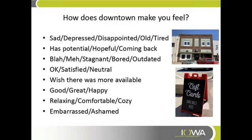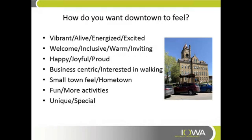How do they want it to make them feel? Oops, I'm having trouble here. There we go. They want to feel vibrancy, alive, energized, excited, welcome, inclusive, happy, joyful, proud.